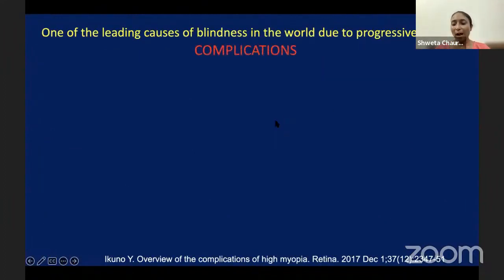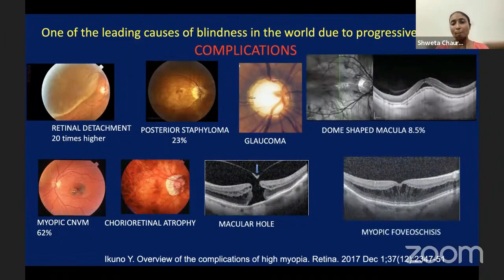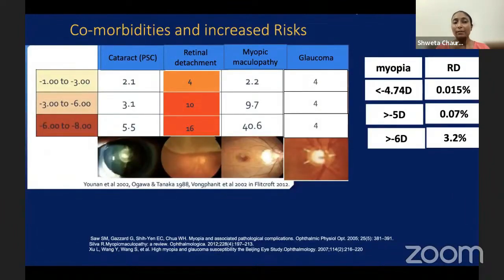We know why we need to control, because myopia is one of the leading causes of blindness in the world, and we know the complications of myopia. We talked earlier about retinal detachment. It has been seen that if the refractive error is -1 to -3, the retinal detachment risk is 4 times, whereas it is 16 times if the number goes beyond -6.